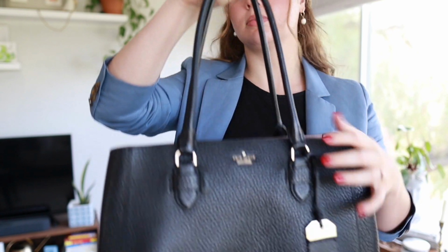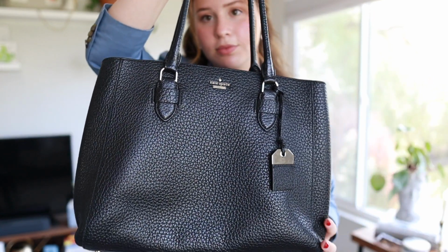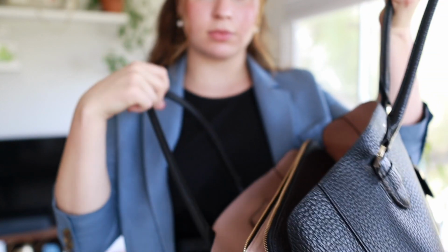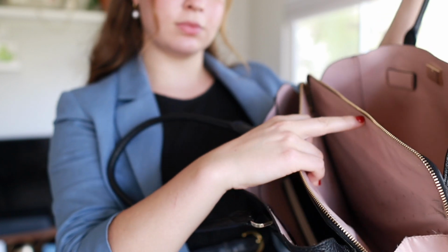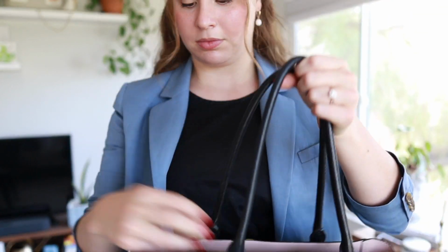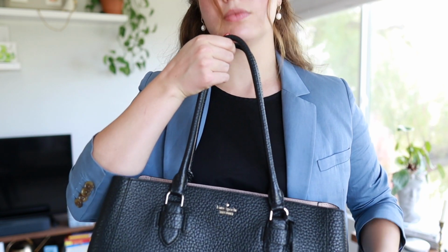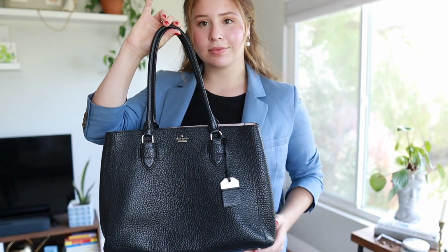This is such a handy bag. I use it whenever I'm going to do work in a coffee shop, or when I was in school, I would often take this in lieu of a backpack. It has this great compartment for your laptop or iPad or anything, and it's just really a great way to add some professionalism to your look without looking clunky or too serious. It's still a really, really fun bag.